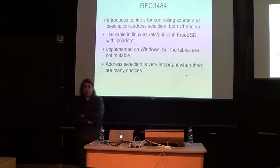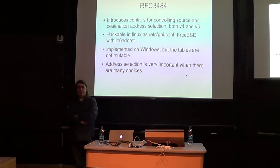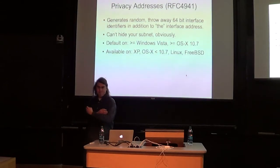And so as I said, when you start dealing with networks where everybody has lots of addresses, being able to control address selection is really important. I used to have things like LD_PRELOAD hacks that you could load dynamically into an executable to bias what it was going to connect to. I'd love to see that go away, because it often didn't work.